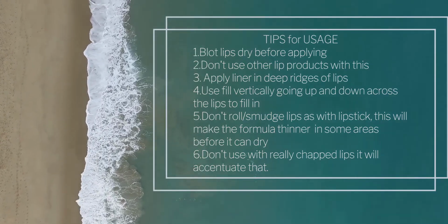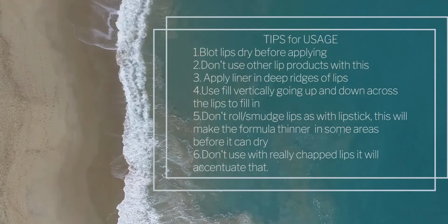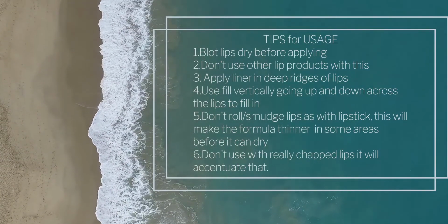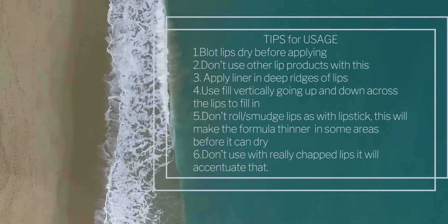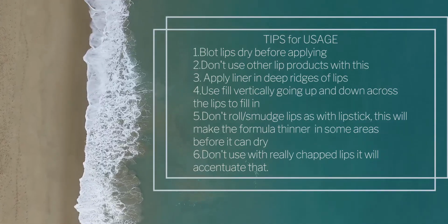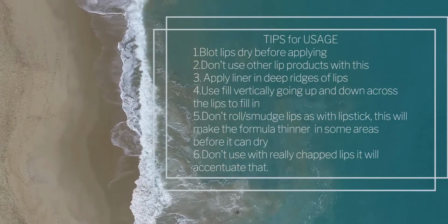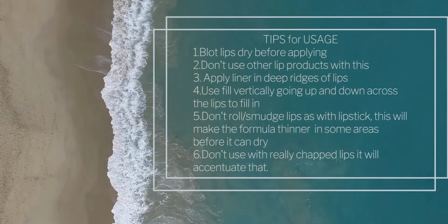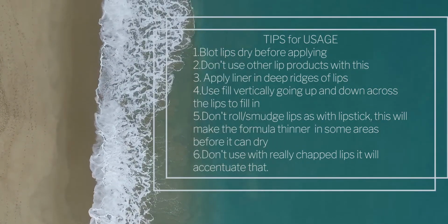Getting into the tips for using this, blot your lips dry before applying. Don't use other lip products with this because anything that keeps it wet will help it not last as long. Apply the liner in the deep ridges of your lips. When you use the fill side, use it vertically going up and down across the lips to fill in, and also kind of put it in more toward the center of your mouth, like back in towards your mouth some.